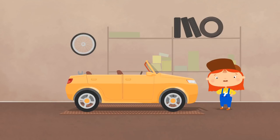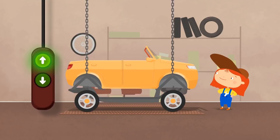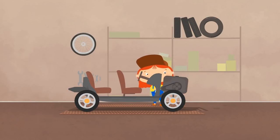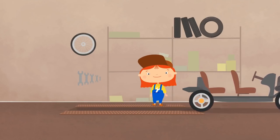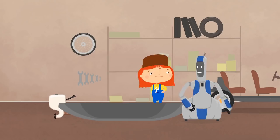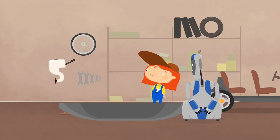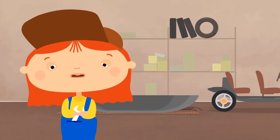Let's start the transformation. First, remove the body. Push the car aside. Handy has brought the bottom of the boat. Now remove the old motor and we can put the cabriolet engine in its place.